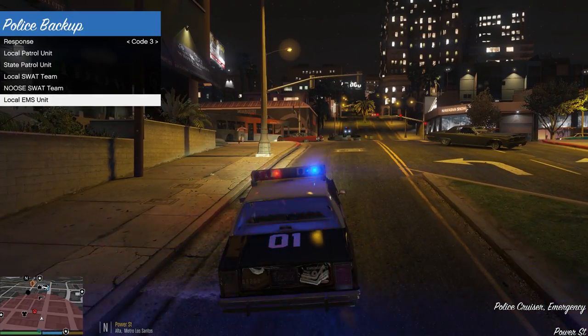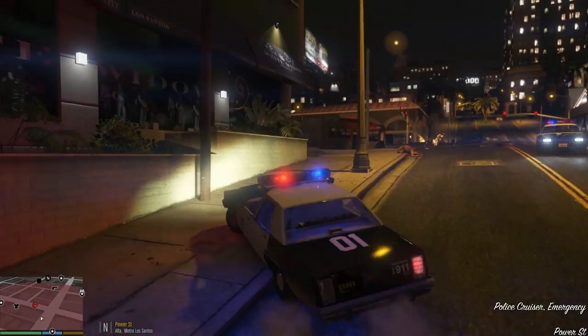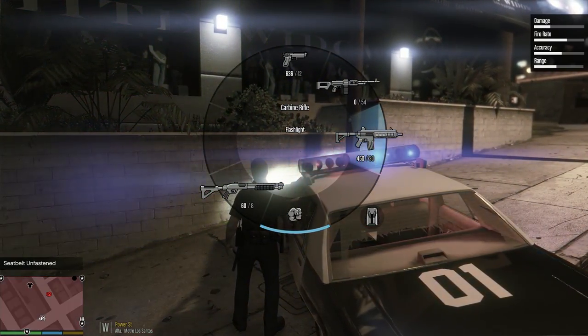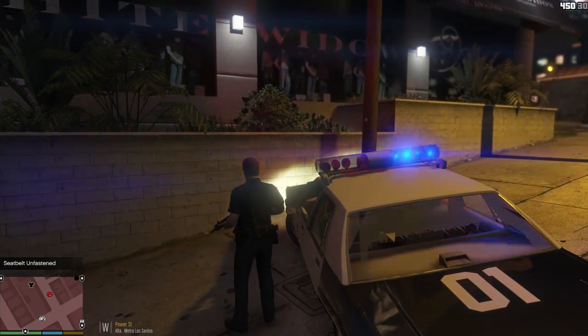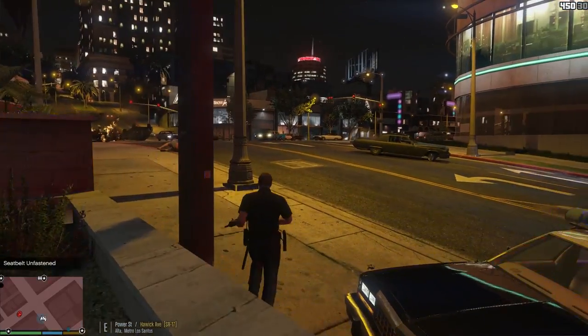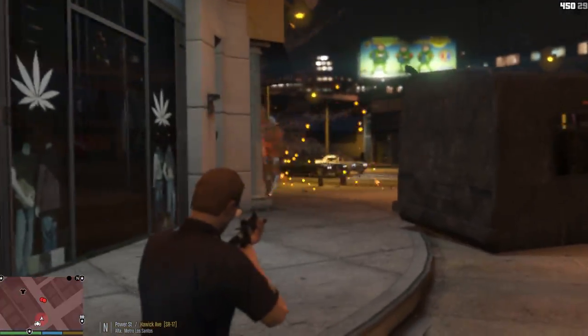Noose. We need SWAT. Oh my God, this is insane. All right, taking cover. Taking cover. We have a big... Ooh, we have an MG. All right, we're gonna try to take these people out. Let's head over this way. Oh, this is insane. Where are they at? Oh shit! There they are over there.